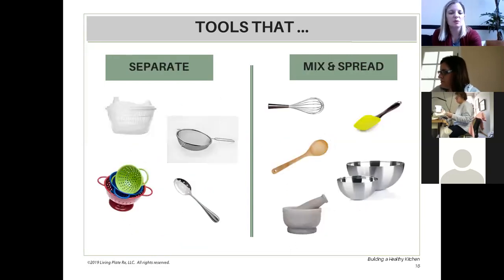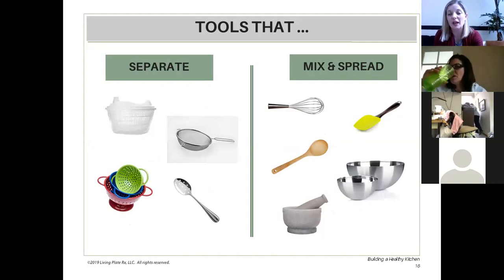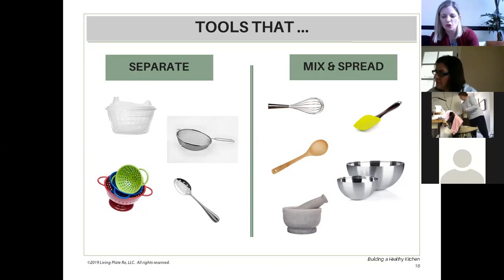These are some examples of things that help to separate. So colanders, slotted spoons, things like that. Mixing and spreading. I did want to just point out, I really like wooden spoons because when they're added to something hot, they don't add any weird flavors or chemicals. So having wooden spoons around to stir your spaghetti sauce or any other dish you may be making is a really good added tool. I also really like the silicone spatulas and things like that for baking. They clean really easily, which is nice, but not something you want to be putting necessarily in a hot dish.